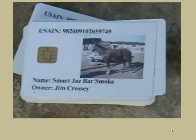And I will say, I think at the end of the day, in this meeting, we need to, in my opinion, agree to have 840 tags. We need to have the tags, the microchip number on the health certificate or CVI and on the Coggins test, and we need to have a centralized database. Those three things. And if we had those three things, all of the issues we've been talking about would be taken care of.